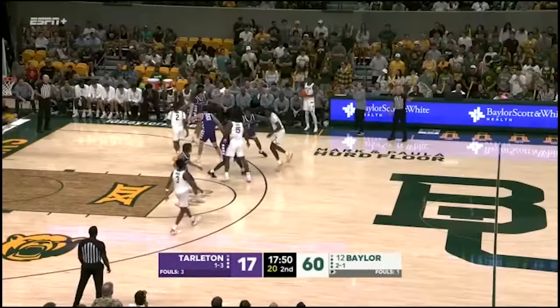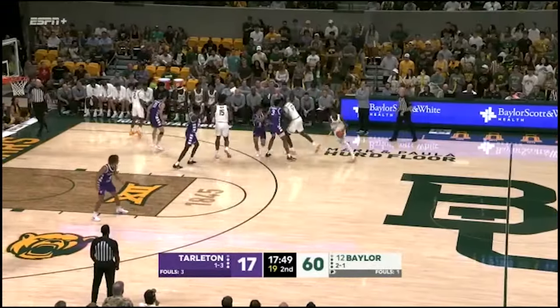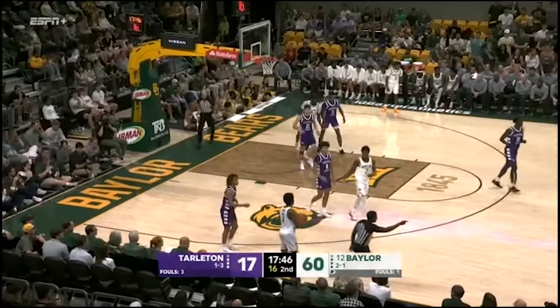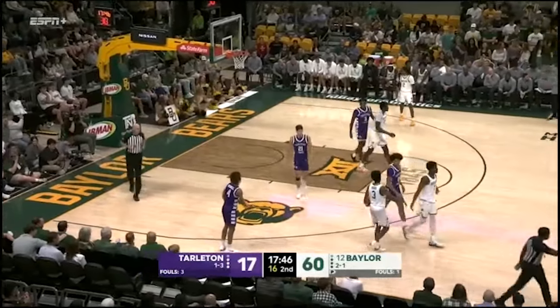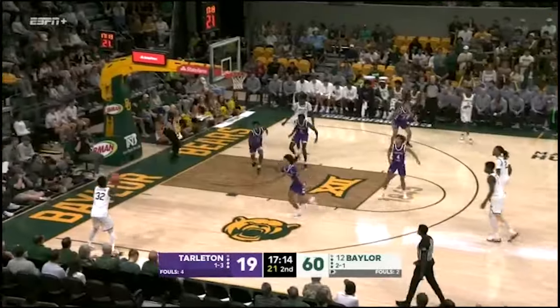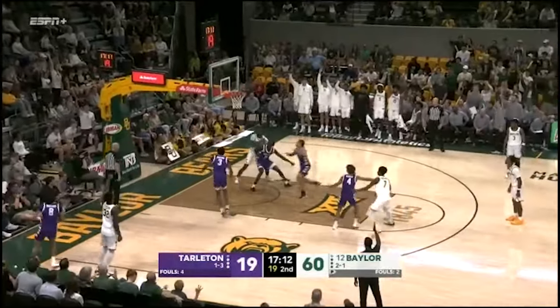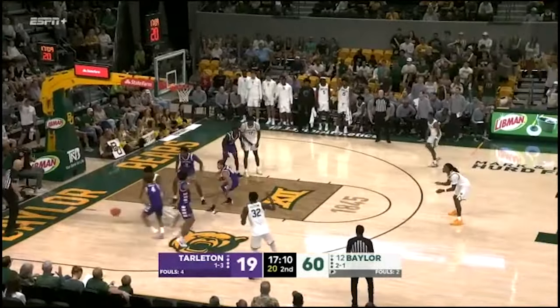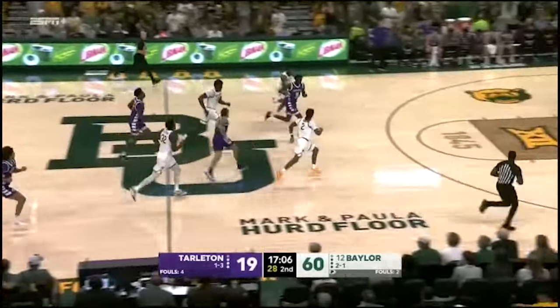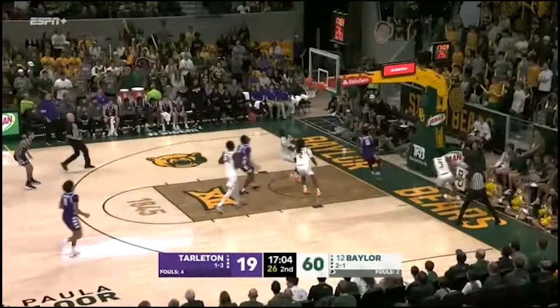VJ Edgecombe drops it inbounds to Josh Ojonwuna. Back to Edgecombe. Try to get it to Jeremy Roach, but out of bounds. Turnover, Bears is the score. Celestine for 3, left corner, no good. Look at Edgecombe, that wingspan to grab the rebound. Try to save it inbounds, starts the break the other way.